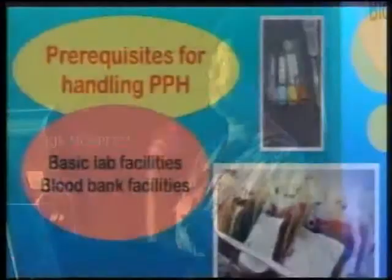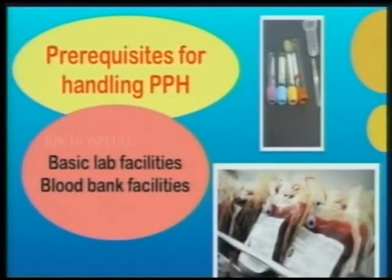The second thing is you should have some basic lab facilities, and people like us who practice in small hospitals and who do not have 24-hour labs, you have to have some sort of connection with some lab who will be able to give you lab reports immediately. And also you have to have a very good rapport with your blood bank, because all of us have struggled when you have to send somebody out to get the blood, or have them come in with the blood, with the traffic, and Chennai traffic right now is atrocious. So you have to have a very clear understanding about when you order blood, how long it is going to take to get to you.